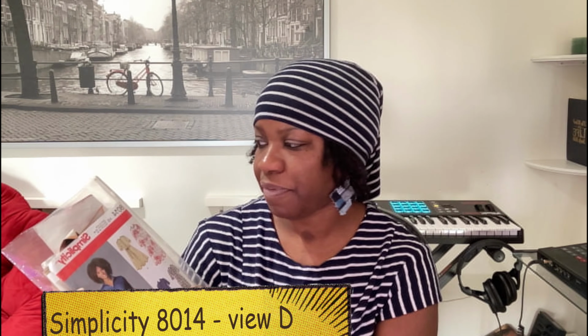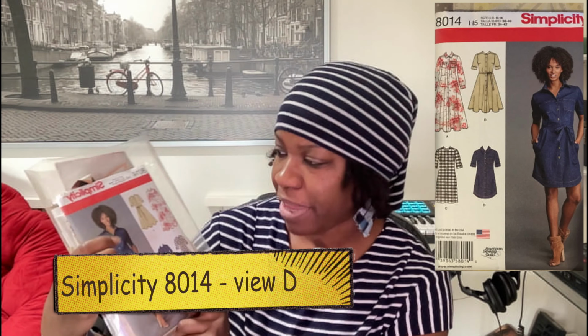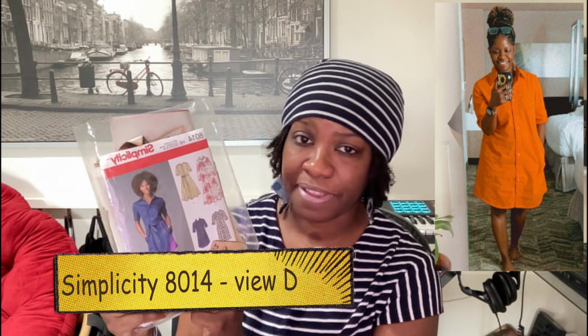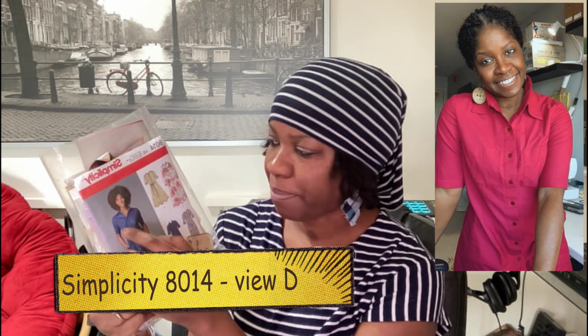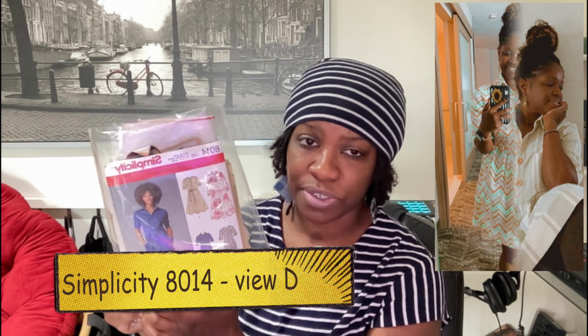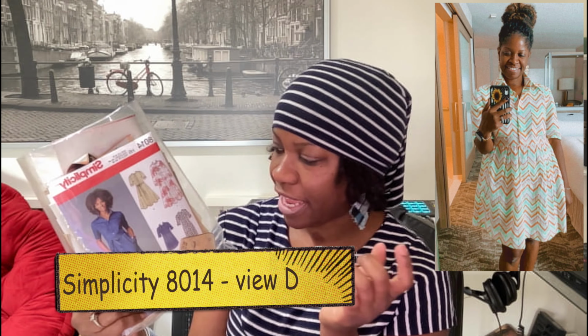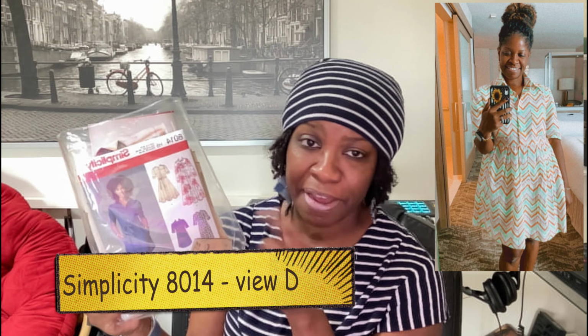And then another favorite is the Simplicity 8014 pattern. I made view D, and I played around with hacking this pattern too. It's a basic shirt dress pattern with several different variations. I can't remember how many I made, but I added a gathered skirt to the bottom of view D, and I love it.